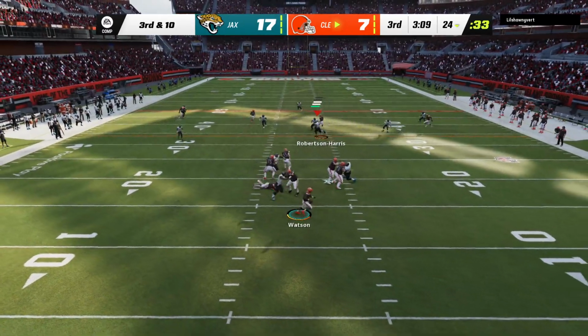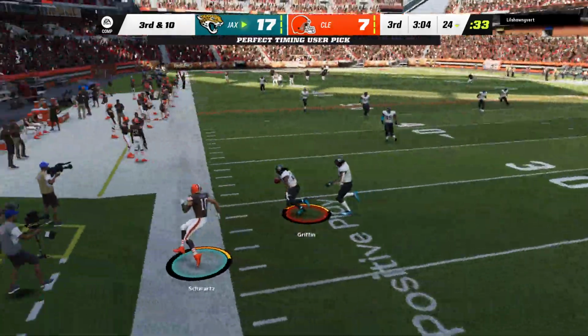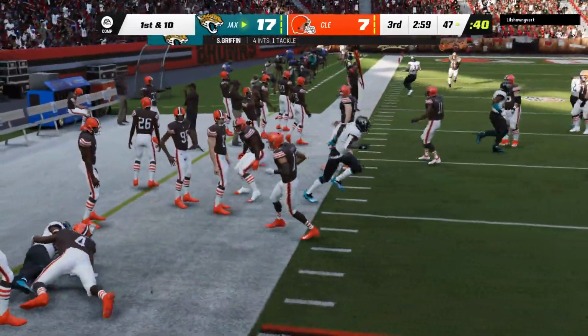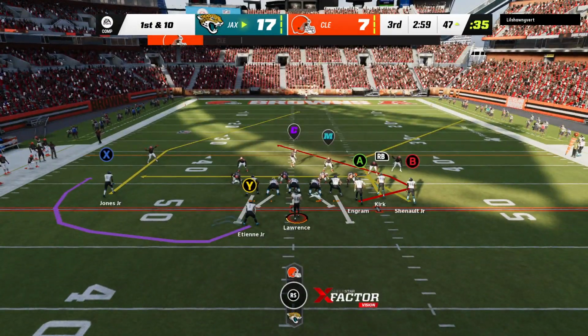Throwing on 3rd down, Watson escaping the pressure right. On the run, he'll let this go deep right side, and his pass is intercepted for the 4th time today. Shaquille Griffin with a pick. And give him now 4 interceptions in this game. That's only the 3rd time this has been done since the year 2000.